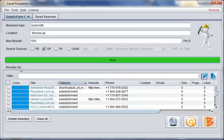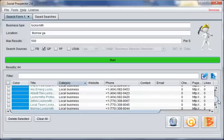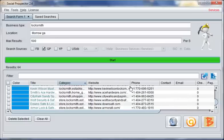So if you just wanted to get on the phone and kind of bang the phones out, or if you wanted to give this to a VA, somebody that's going to set appointments for you, then there you have it. Telephone numbers, categories, website. So give me this right here. There you go.